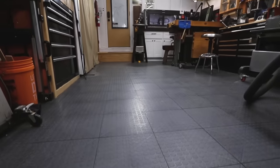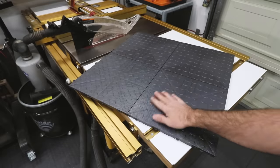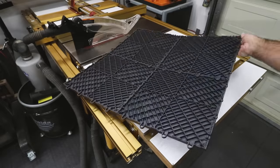The original concrete garage floor was super rough and soaked with oil stains. So I covered it with this heavy-duty garage flooring, which not only looks great, but makes it really easy to clean.